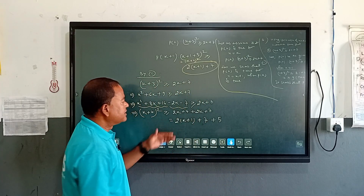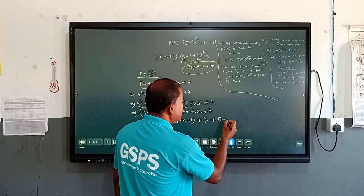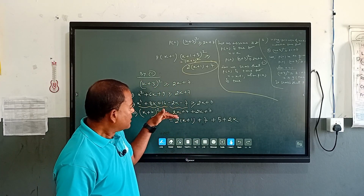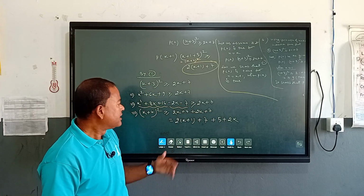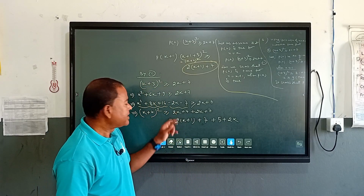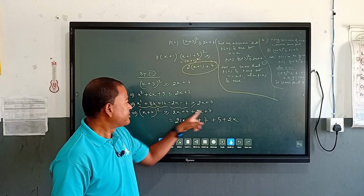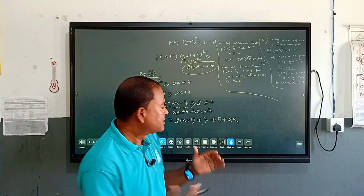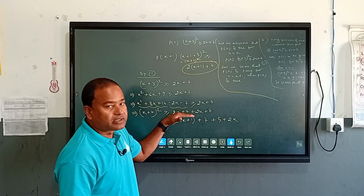Now let's look at the remaining terms. The remaining term is 2k. So this is the extra term, and we will write it as it is. Now if we compare all these terms with the terms of the previous step, they are exactly balanced with each other. Let's check one more time. 2k is balanced with this term. 2 ones are 2. 2 plus 7 is 9. 9 plus 5 is 14, which is balanced with 7 plus 7, 14. And the remaining term 2k we have just copied. So all these terms are balanced with the terms of the previous one.